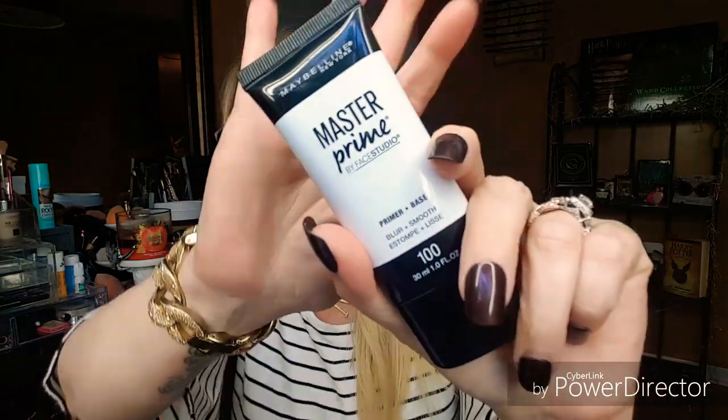These are products that I don't love. So these, again, Maybelline, as far as primers, it just doesn't do it for me. Maybelline primers are not my favorite primers. This one is the Master Prime Blur and Smooth Primer in 100. It looks like this. And this one almost looks like the original Smashbox. This one is like a silicone primer. It says that it's a blur and pore minimizer.